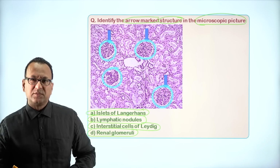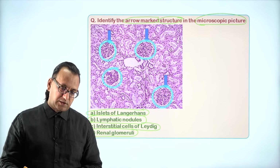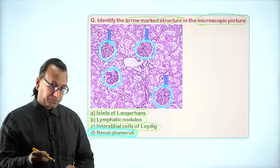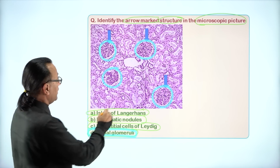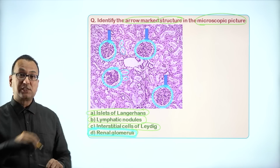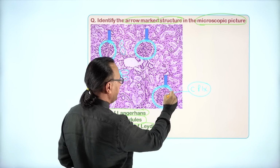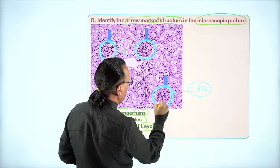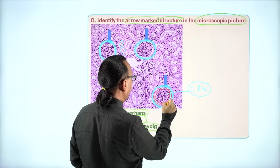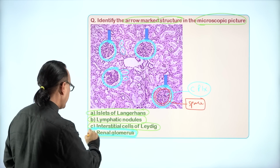I'll be doing a detailed discussion on the topic, but since this is a quick recall, what I find is the proper answer to this question should have been renal glomeruli, the kidney basically. You see here, these are the PCT and DCT which are around the renal glomeruli, the proximal convoluted tubule, the distal convoluted tubule. The renal glomeruli is identified by the capillary plexus, and around the capillary plexus which is the glomerulus, there is a renal space where there will be ultrafiltrate of blood, and that is what is called the urine. So this slide belongs to the renal glomeruli.